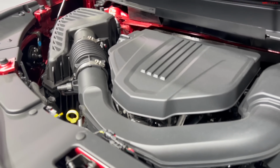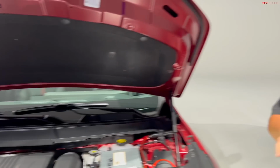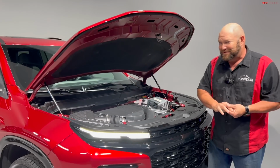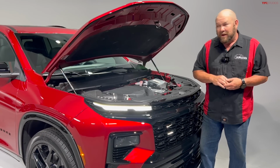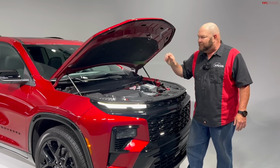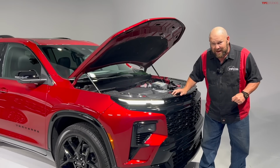That powertrain goes for front-wheel drive on almost all the trims with the exception of the Z71. So you can't get them all front-wheel drive. However, all-wheel drive is available. So, is it less powerful? No, it's actually more powerful. Is it less torquey? No, it's a lot torqueier than the V6 that was in here. And when properly equipped, it can tow 5,000 pounds.